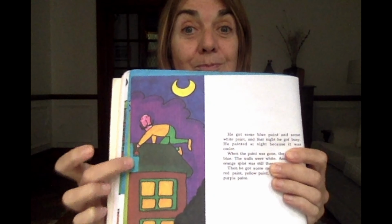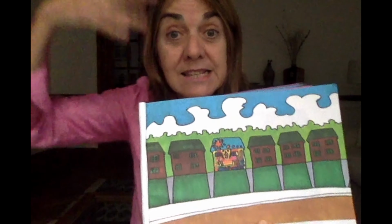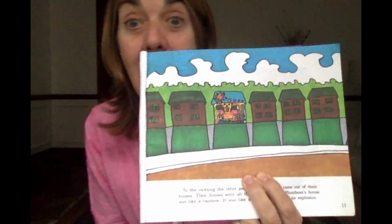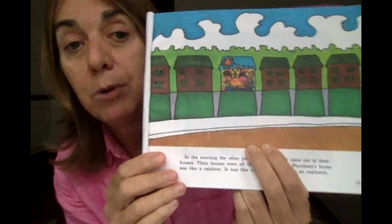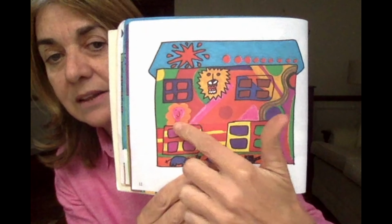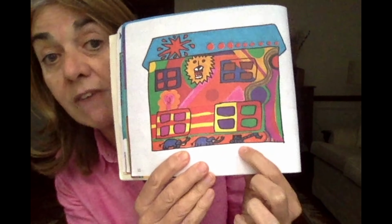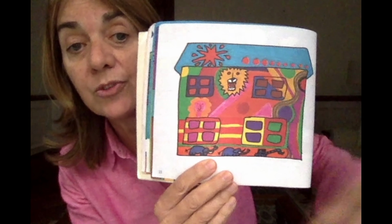Now, do you think the problem is solved? That Mr. Plumbin paints his roof green? Have a look. Not really. Because when Mr. Plumbin started painting, his imagination started flowing, and he imagined the house of his dreams. So he painted the roof blue, and there were lions, and there were, let me have a look. Let me show you. There was a lion, there were ladies, there were elephants, a steam shovel, and the orange Splot was still there. And there were small Splots as well.